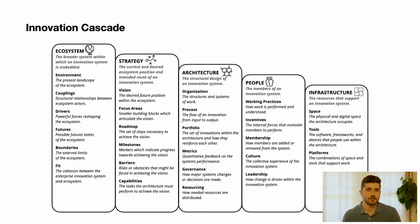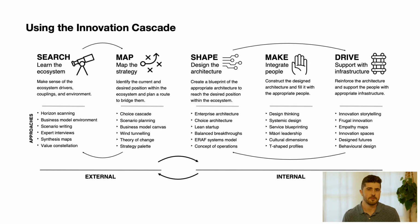Naturally, design in the real world is messy. Nothing is this neat or linear. Innovation is also emergent. We can't predict perfectly what the most fit strategy is, nor will we ever be able to. However, this is still a process designers can follow to design an innovation system. I call this process search, map, shape, make, and drive.